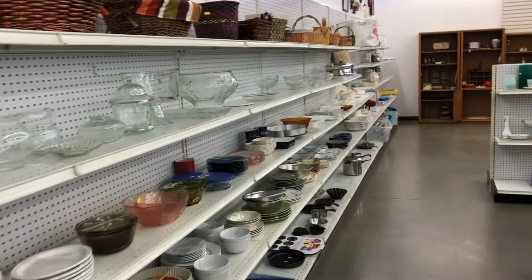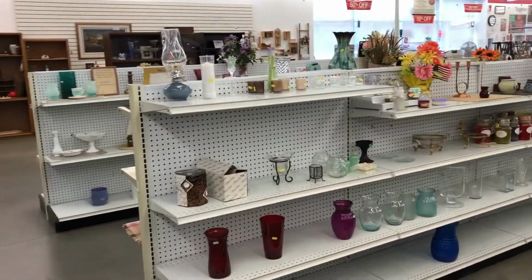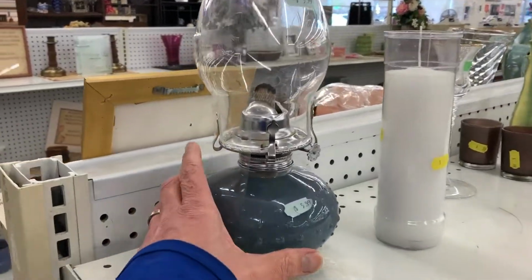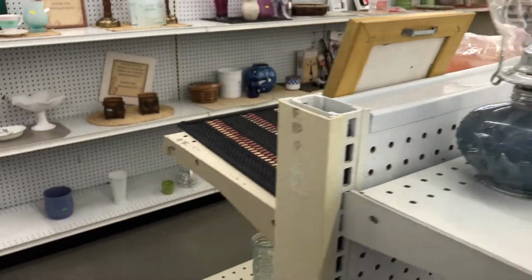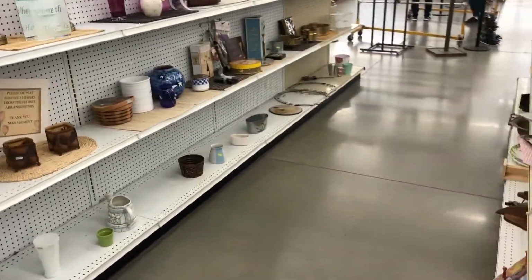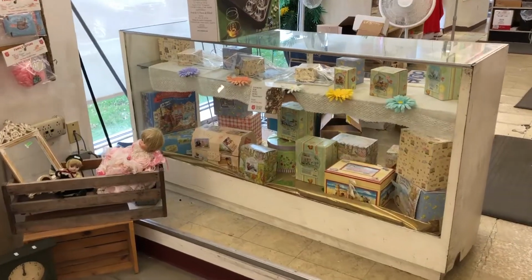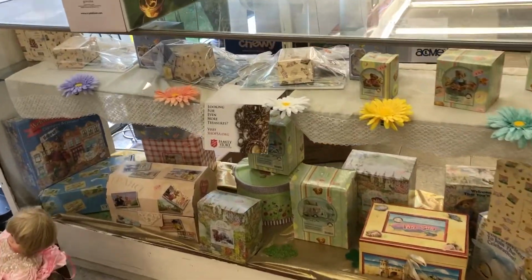Here are more housewares and glasswares and things. Again, the shelves are not jam-packed with things. So that's good and bad, right? Less selection, but at least you can see what's on there. So there's stuff to look at. Another glass case with, I'm not even sure what this stuff was.